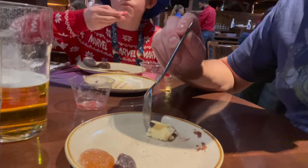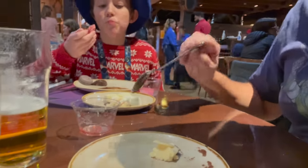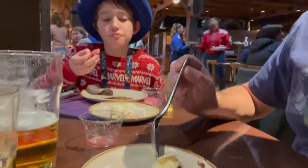They're not amazing. The cheesecake's good, the jelly was good, the flumps are just flumps, you can't go wrong with those.